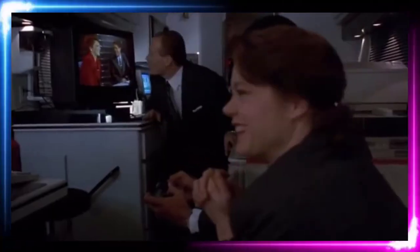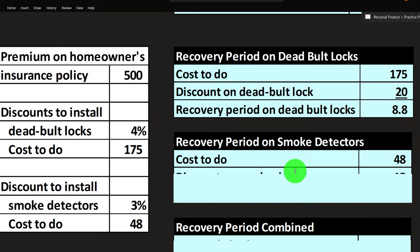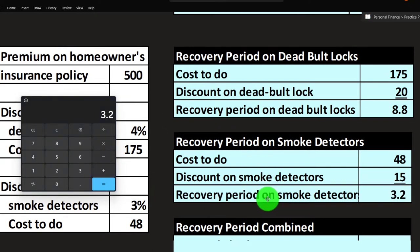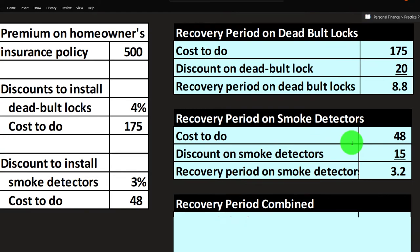But anyway, so we've got the next one. The next one is the cost of the smoke detector, $48 for those squeaky things that yell at me every time I cook a decent meal. So we've got 48 divided by 15, which is going to be 3.2 for the recovery period, 3.2 years to recover that one. So that's a typical kind of calculation.